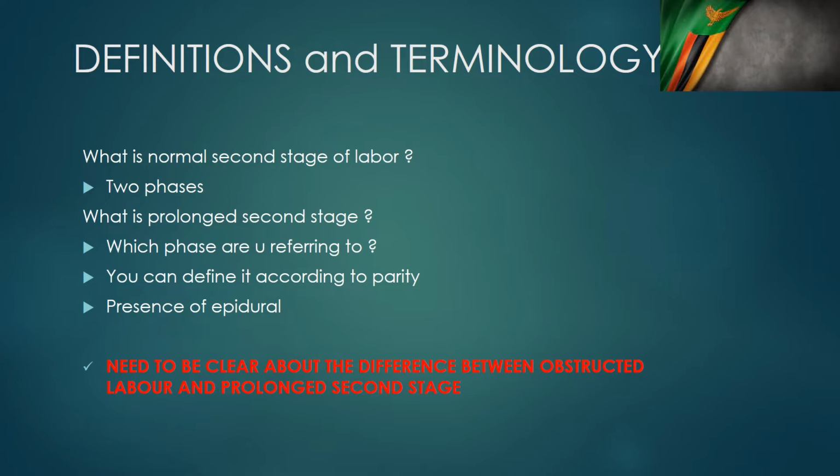The important thing to remember is that second stage of labor, like every stage of labor, is variable from woman to woman, and therefore we need to concentrate on looking for morbidity for the fetus and looking for any abnormalities that would make us intervene.